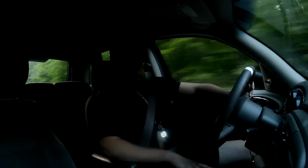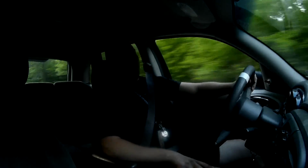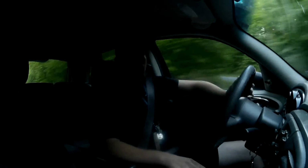Getting on it a little bit. There we go. Shifting at 4,000 RPM, which is kind of getting on it, but not really. And right now, not even in the power band. If anything, I'll have to downshift. But yeah, it's a fun car to drive. The light's probably terrible, and I apologize for that. I'm in the shade right now, and it's starting to get dark. Beautiful downshift into third.